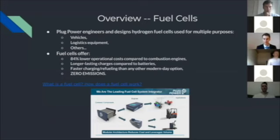And next, we have what they offer. Fuel cells offer 84% lower operational costs compared to your standard combustion engine. So not only are they cheaper to operate, they're also around 30% more energy efficient than a combustion engine.